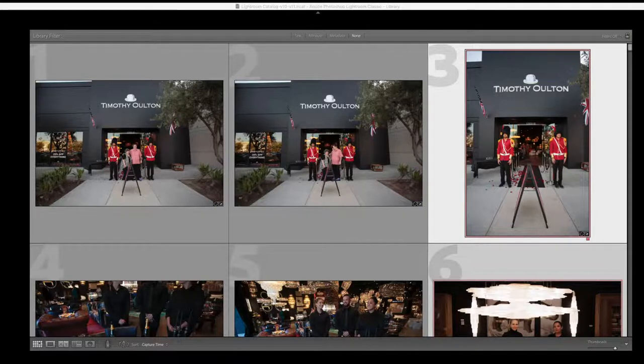One thing I would encourage you to do, and I encourage everyone to do this, don't just shoot what you need to shoot. Shoot what you want to shoot. Shoot what you want to incorporate into your portfolio. Shoot what you think will take you to the next step.